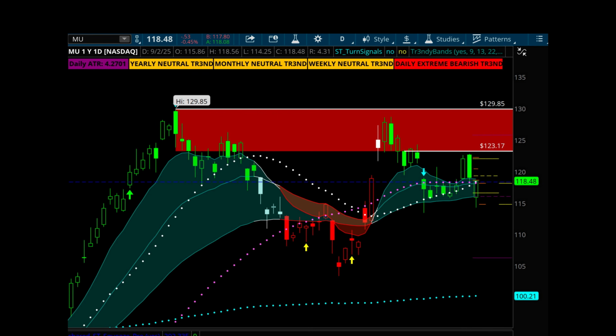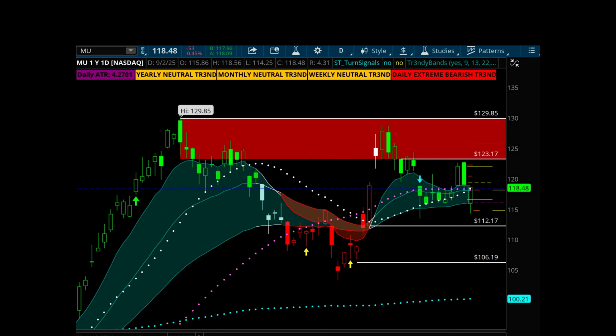Once I identified where that sell zone is at, now I know where my alert should be placed to enter a trade to the downside on Micron if it is to test that sell zone again. With my trade plan in place, including my entry, my stop, and my targets, there is nothing left to do except wait for the alert, enter the trade, and then manage accordingly.